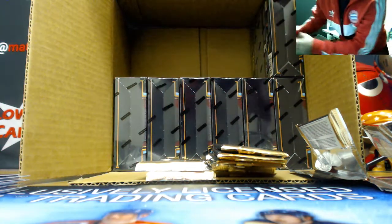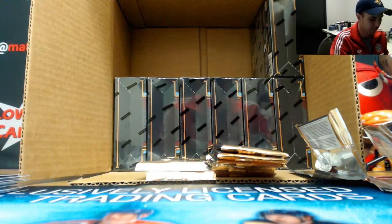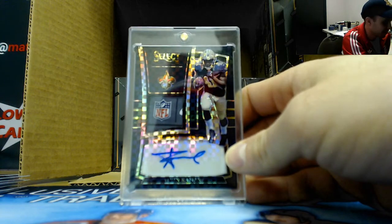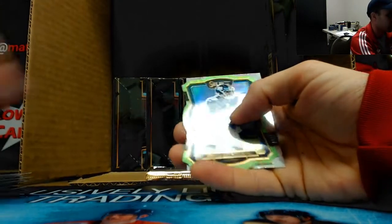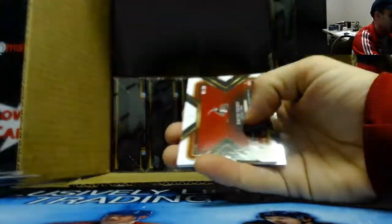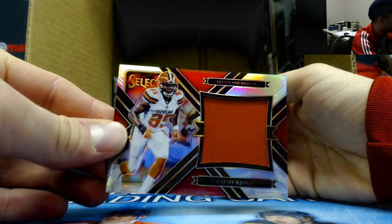Dang, so 2 1-on-1s in this case already. Hot case. Look at that. That'll be going up to the Instagram page later. Sweet, man. Congratulations. That was awesome. Yeah, we've got a green Odell Beckham for the Giants. It's number to 49. David Njoku for the Browns. Jumbo Napkin to 99. Goes to Bruce.